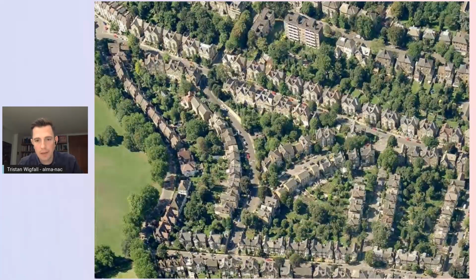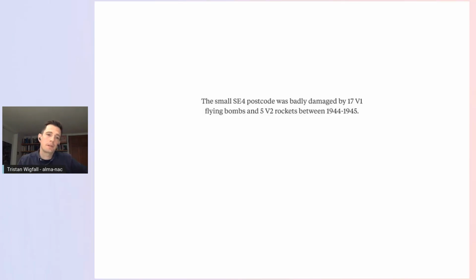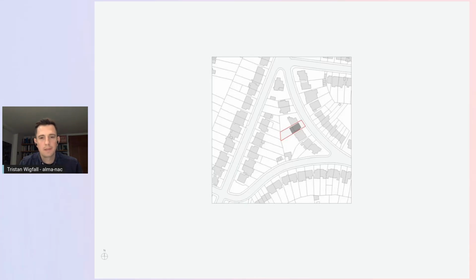And you may be able to pick out just in the middle of that photo is our site as it was in around 2015. And as mentioned, it had been bomb damaged. So originally it would have been a mirror to the building you can see on the right. And as quite common to areas across London and wider, it was significantly damaged during the Second World War. They've got records of about 17 V1 bombs and 5 V2 rockets, so you can get a picture of what damage that would have inflicted on the streets. This is an extract from the LCC bomb damage maps of a nearby area. You can see the areas of black there where whole sections of streets were completely obliterated during the bombing campaigns. So it paints a picture of that scene.